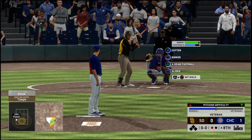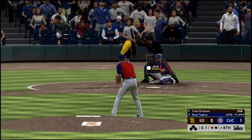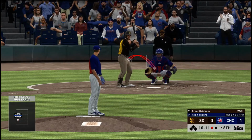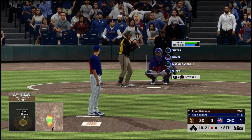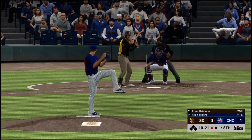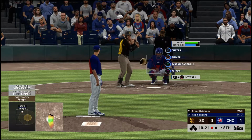Digging in, Trent Grisham. And he's getting his first plate appearance here in the 8th after entering off the bench just a little bit ago. No balls and a strike to count. And he fouls this one off. No runs, 4 hits. No errors in the ballgame for the Padres. Fouled off.